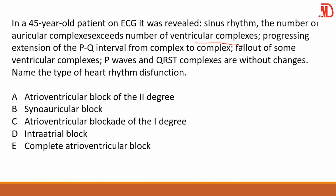What it means is that it is not moving in the right proportion. For example, when the atrium is contracting, it's supposed to pass it on to the ventricles to also contract. But they are saying that the number of atrial contractions exceeds the number of ventricular complexes. And what connects the auricle, or the atrium, to the ventricle is what we call the AV node. So that means there's a problem with the atrioventricular node.